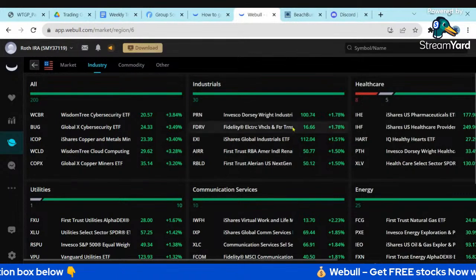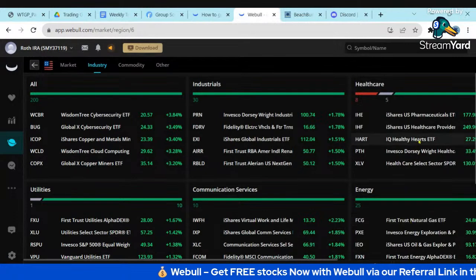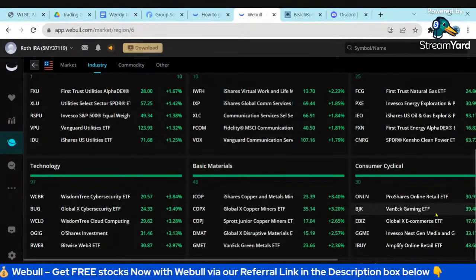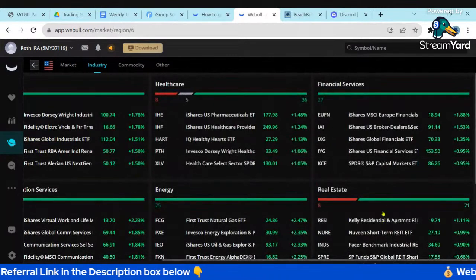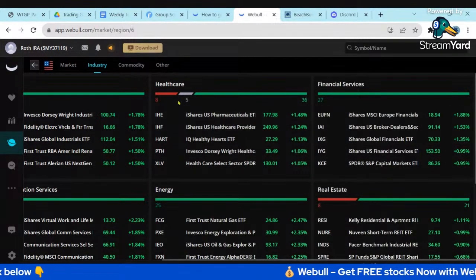In terms of industry, we've got industrials, communication services, utilities, energies, healthcare. Again, most of them are green from Friday. The only red sector on Friday was consumer defensive, and some real estate, and a little bit of healthcare.